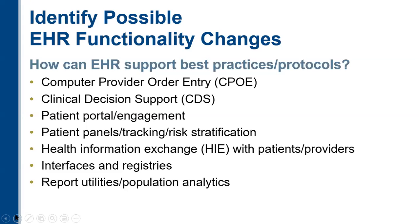Looking at how you can utilize the patient portal through engagement. As we expand our technology capabilities and our patient population also expands their technology capabilities, you may find that the patient portal is a good test of change that you want to utilize.